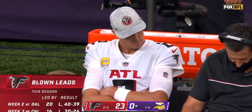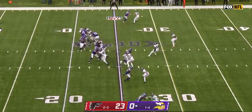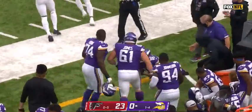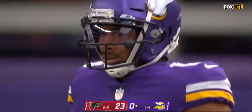And we get into the history of what happened in the Super Bowl. There's just too many dots to connect. So much different today. We'll see what Minnesota can do. Well, they're trying to go over the top and able to connect with Justin Jefferson. So a great start to the drive as he beats the coverage of Kendall Sheffield for a gain of 35.